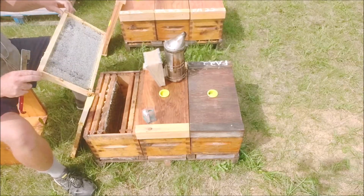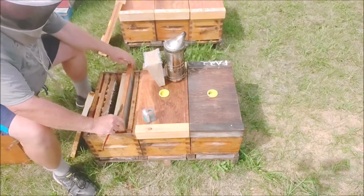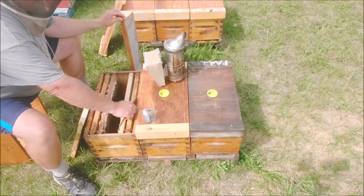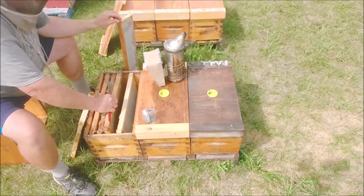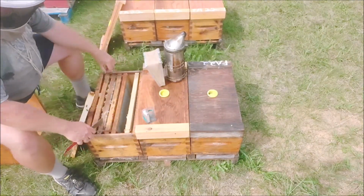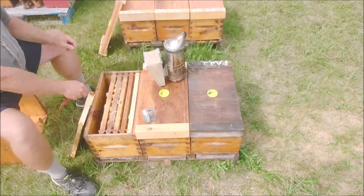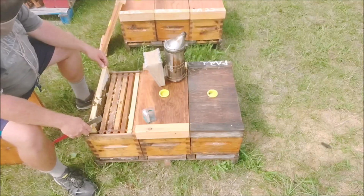Foraging nicely, lots of pollen. I'm going to sort their frames around a little bit. Get that pollen and nectar a little farther out. Get her laying in the open frames. Okay, I didn't see her. I don't need to see her. But I did see what I need to see.